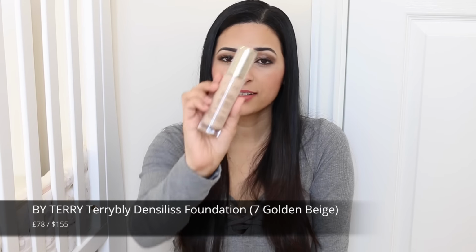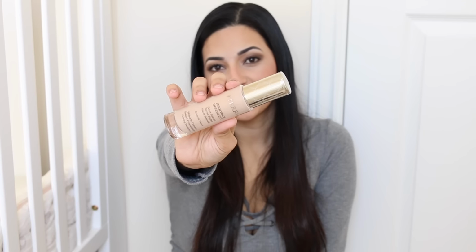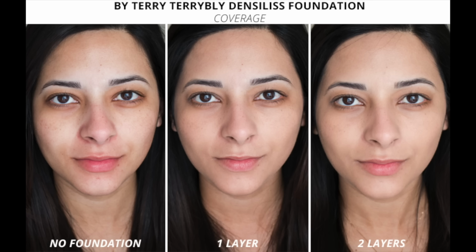The last foundation in my collection is the By Terry Densiliss foundation, and this is the most expensive foundation that I own, and I left it for last for that particular reason, simply because it is an amazing foundation. What it does to my skin is just something that I've never felt with any other foundations. It really is a foundation that looks after my skin like no other, and it is a hybrid between skincare and makeup, and this is like the best hybrid foundation that I've ever tried.